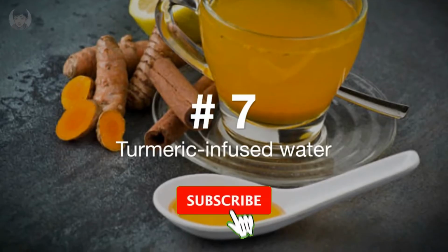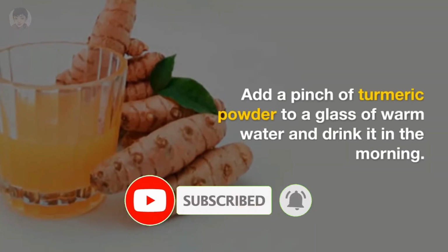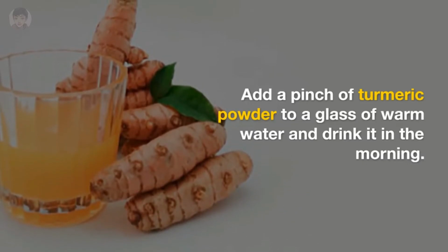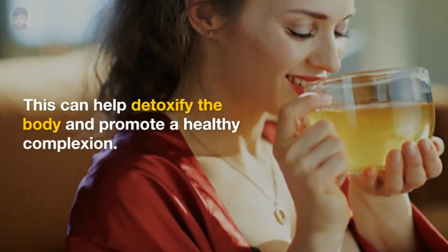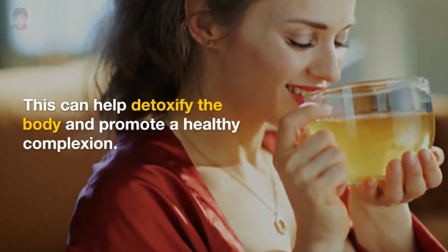Number 7. Turmeric infused water. Add a pinch of turmeric powder to a glass of warm water and drink it in the morning. This can help detoxify the body and promote a healthy complexion.